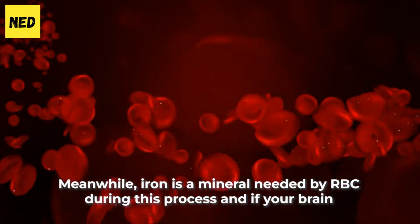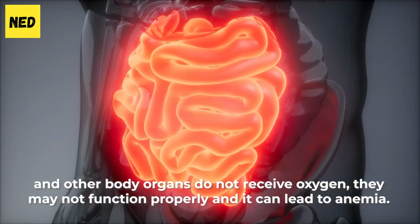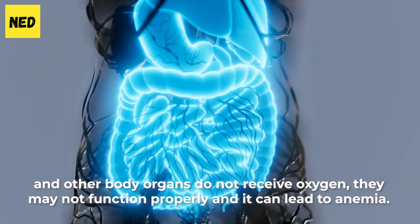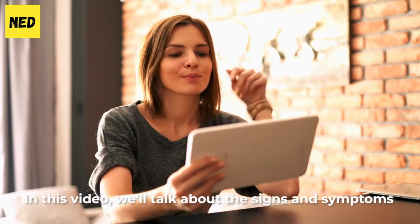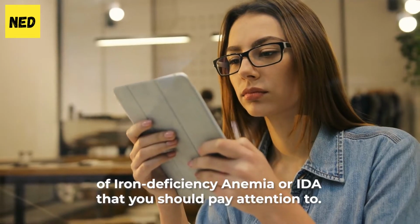Meanwhile, iron is a mineral needed by RBC during this process, and if your brain and other body organs do not receive oxygen, they may not function properly and it can lead to anemia. In this video, we'll talk about the signs and symptoms of iron deficiency anemia or IDA that you should pay attention to. Number 1. Fatigue.